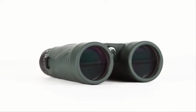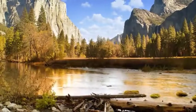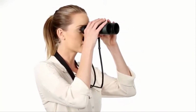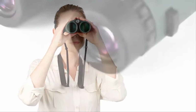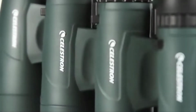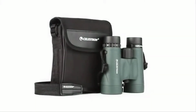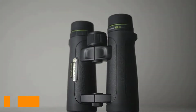Nature DX sports fully multi-coated optics and phase-coated BaK-4 prisms for brighter images with increased contrast and resolution. Select models offer a close focus as little as 6.5 feet, perfect for up-close observing. Nature DX features a rugged, rubber-armored body, and it's waterproof and nitrogen-purged for use in any weather condition. Every Nature DX binocular includes a neck strap and carrying case.